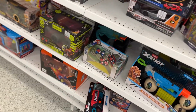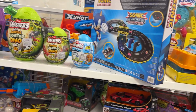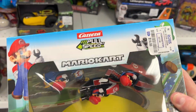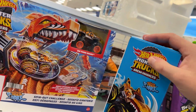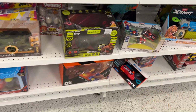What else? We got here Mario Kart, the 3-pack of something. Sonic race car set. This is kind of cool. What is this actually? It's like pullback motors. Okay. Man, $15. Seems a little pricey for no more than what they are, but I guess you're paying for that Mario name. Wonder what it was full retail. $27 according to that sticker.